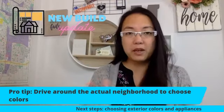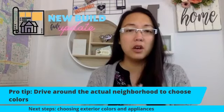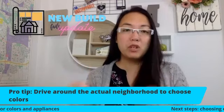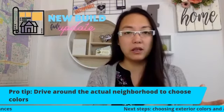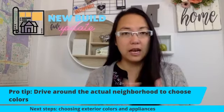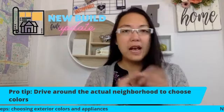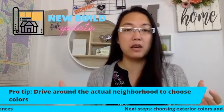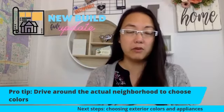Is it worth the money? It depends on how much you have in the budget to spend. If this is something that's important to you, we should talk about this prior to writing the offer, so we put it in the offer. So when we're trying to negotiate, we have everything negotiated. And after you've removed conditions, anything you do is dollar for dollar with the builder. There is no way around that, and there's that markup that we don't get to avoid.